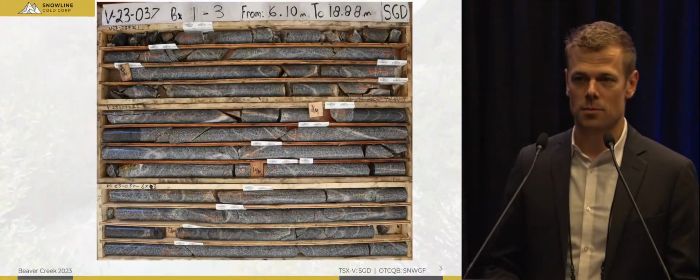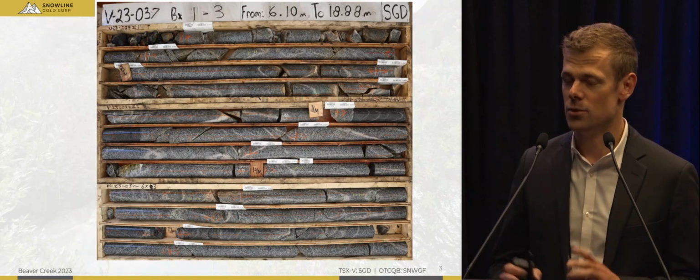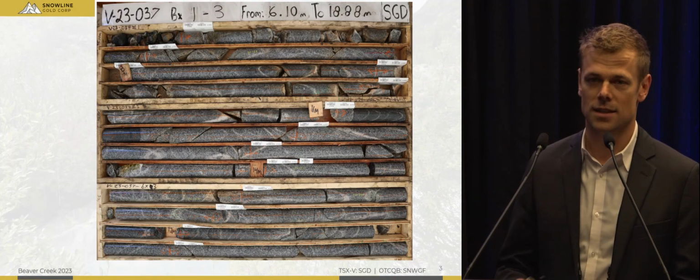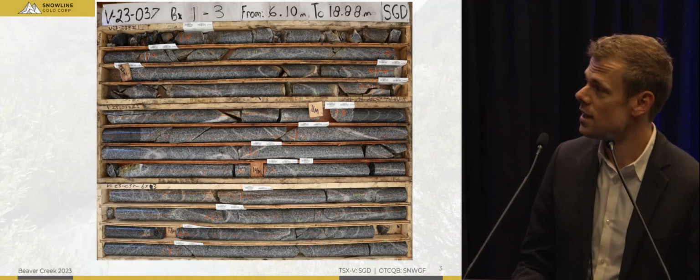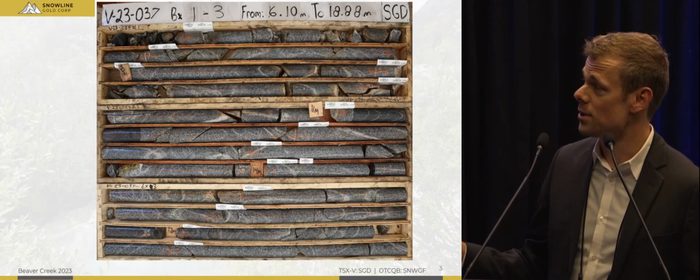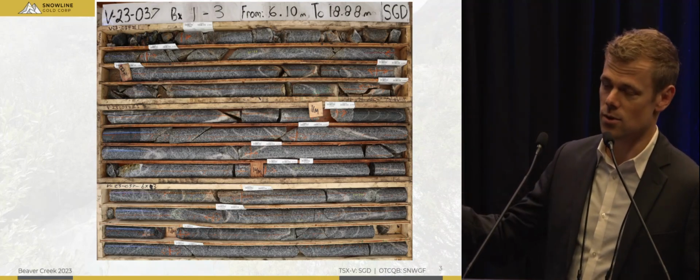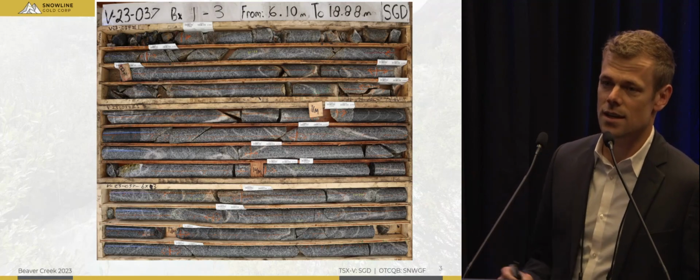I just wanted to start by showing you some of our drill core. Please bear with me if you're not a geologist, and please bear with me if you are a geologist. Just a quick explanation of what you're looking at. This is right from the top of hole 37. That's box 1 to 3. It's about 13 meters total core length. Each one of those runs is just over a meter.